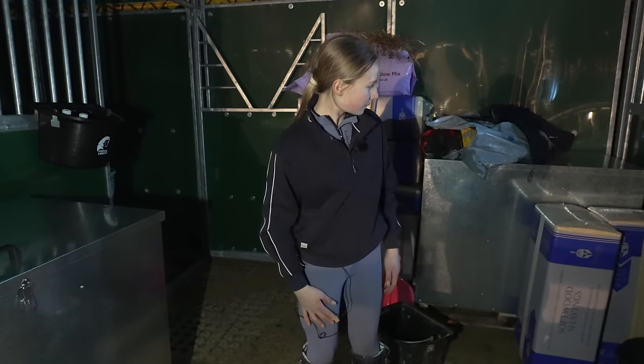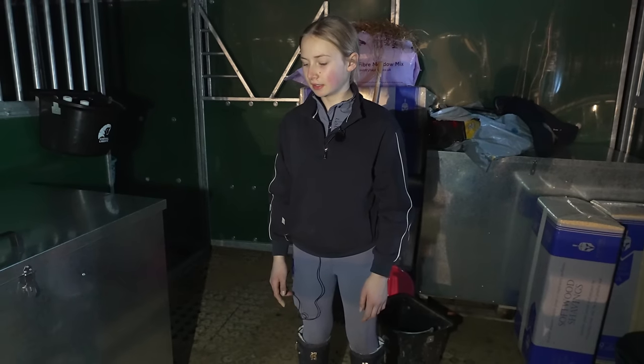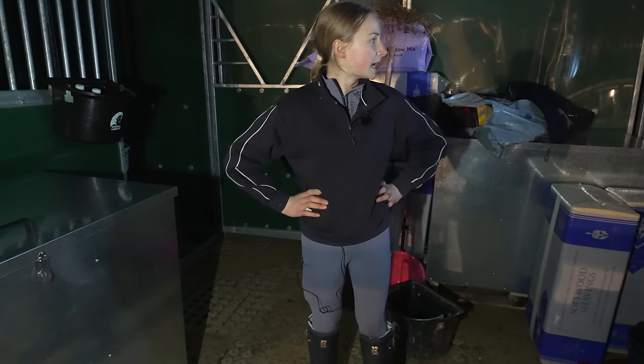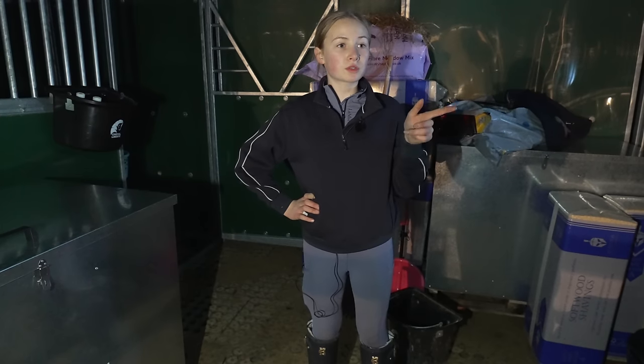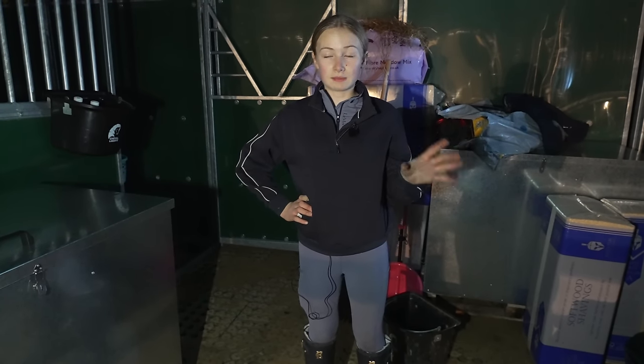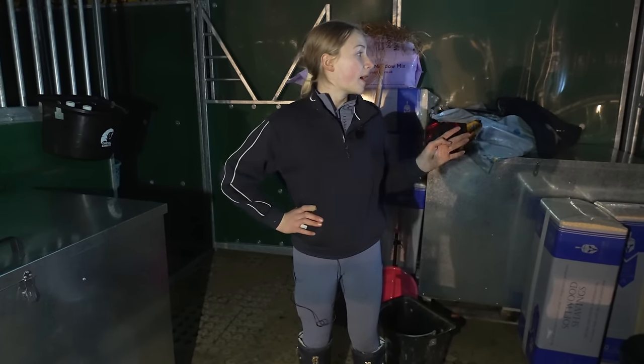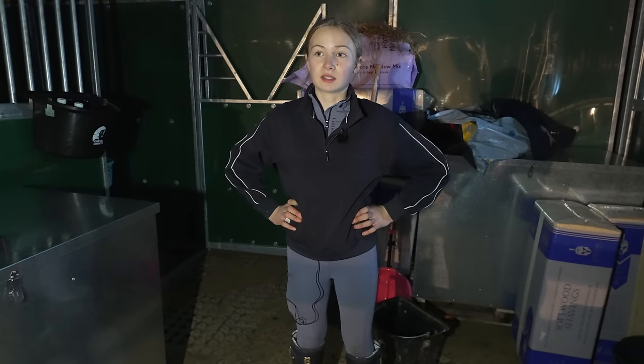And they're all having their dinners now. Yep. Got massive hay nets. Yeah, they've got huge nets. Popcorn's got his massive bag. Rolo's got a massive net and loads on the floor. And then Cloudy's got a massive net. So they've all got loads. Yeah, they're all tucked up. They've all got their feeds.